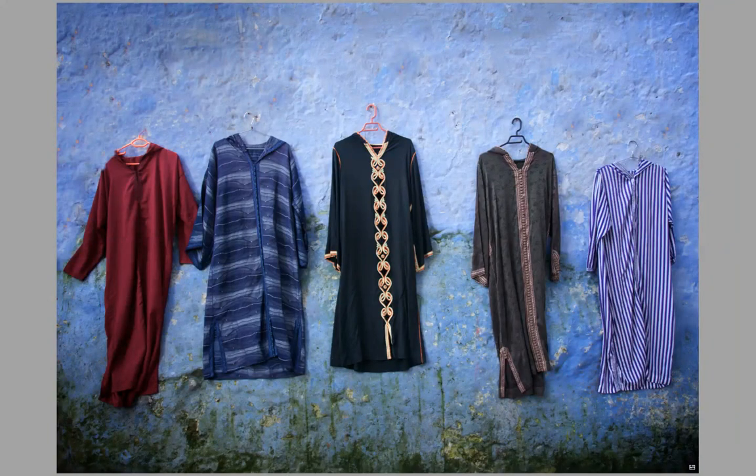This is a dress shop where they have kaftans and jalabas. And this is what most Moroccan men and women wear. And they've been doing that for centuries. But I love, almost like they have a personality, these different dresses.